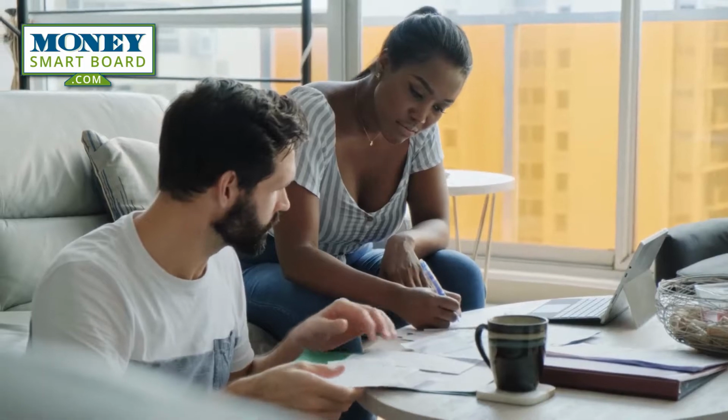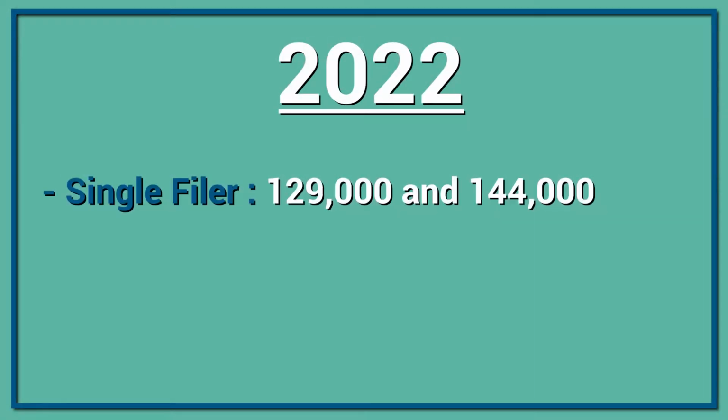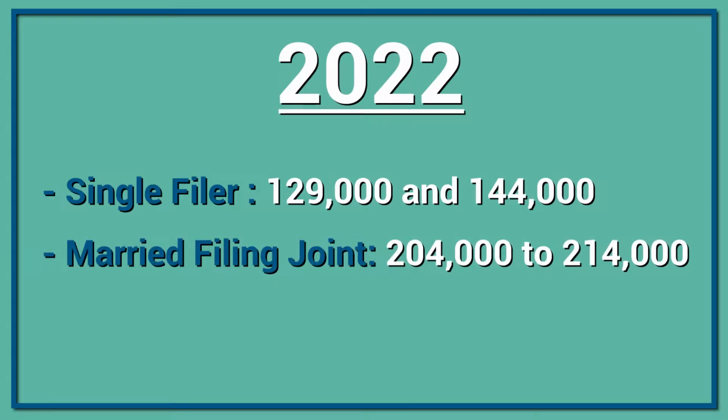This error most commonly happens when individuals make contributions to their Roth IRA, then at the end of the year when they're filing their taxes, they find out that they made too much to make a Roth IRA contribution, or they can't make a full Roth IRA contribution. There are income thresholds where the phase out begins, so you start phasing out those Roth contributions slowly, then you completely phase out on the upper end of the range. For 2022, the phase out ranges for a single filer are between $129,000 and $144,000, and for married filing joint, it's $204,000 to $214,000, but those limits change with each passing year.